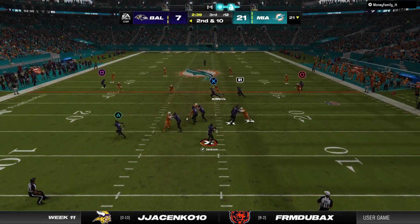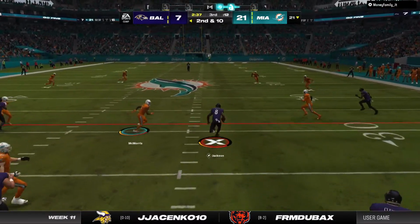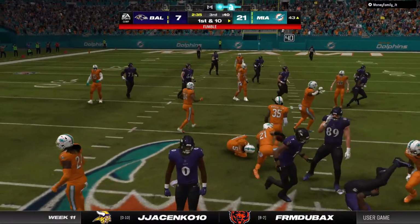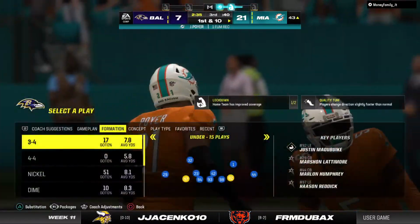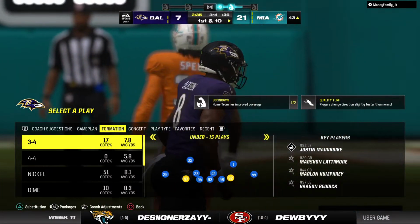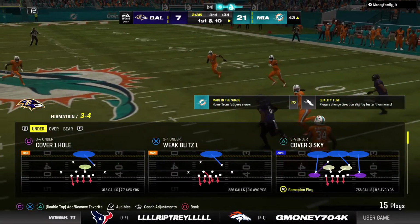Throwing is Jackson. And now look at this. Big gain, but a fumble. And this is picked up by the Dolphins. And to the 43. So down inside the 45 to the 43-yard line. That's where they'll take over.